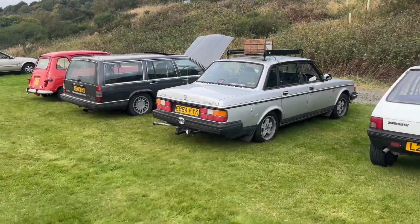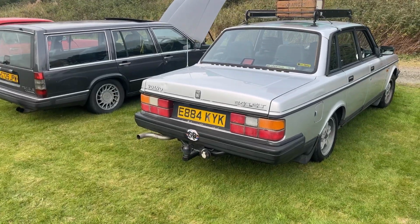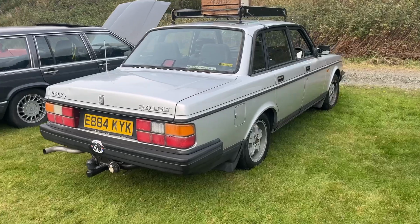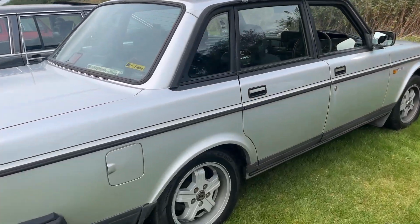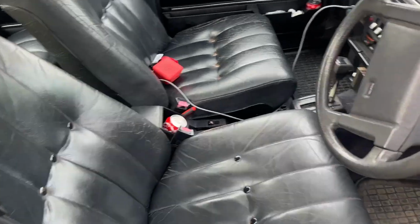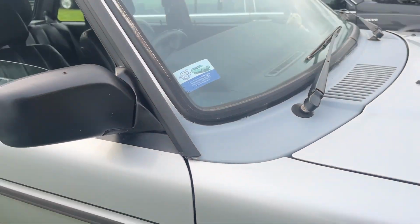And over here we have one of my favourites, Volvo 240. So this is a 2.3 automatic, this one, GLT. So that's the spec to have, and it's in a saloon. I really like these. So we look inside this one. Leather interior. This was a one family owner from new.